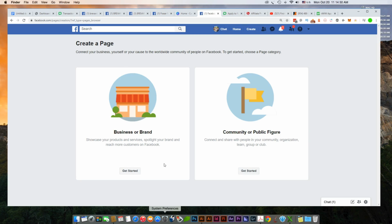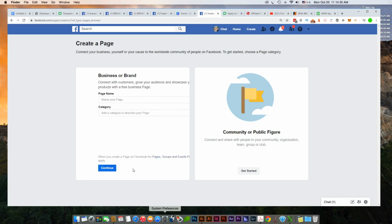You can set up either one, really doesn't matter. When you set up your page, name it something specific about roofing. You can name it super general, but let's say you're going down roofing. Roofing services, for me, Roofing Services Brevard would be the name of it. The only goal, you don't need to do anything on that page.